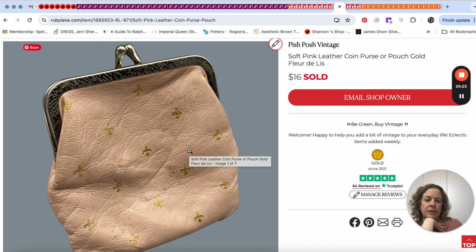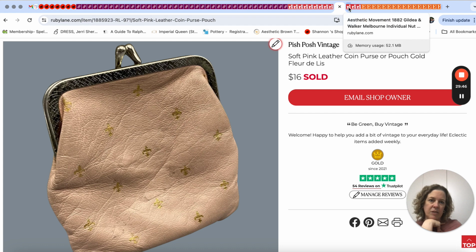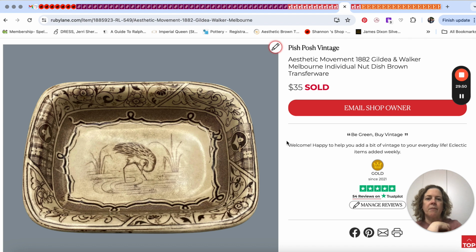I always pick up little vintage leather coin purses. Change purses is I think what I was trying to say. It was a nice little pink leather one. It had little fleur-de-lis, just like that brooch I just sold. Anyway, it was clean, just sold it for $16. They're usually just not much at estate sales or yard sales or whatever.